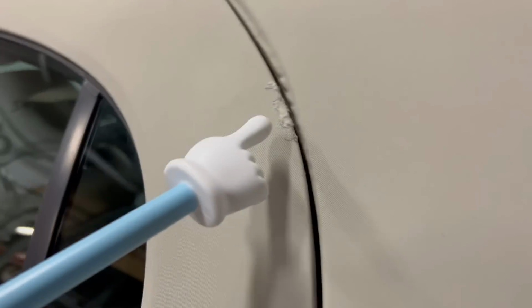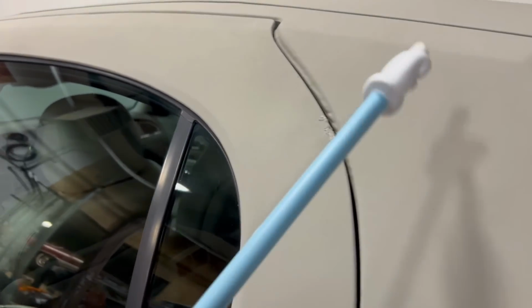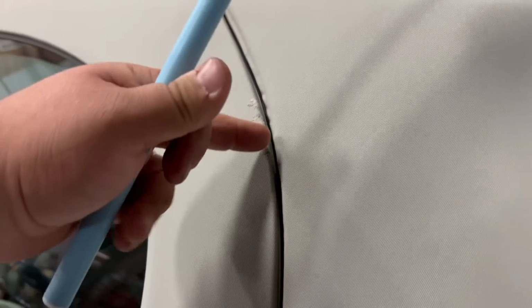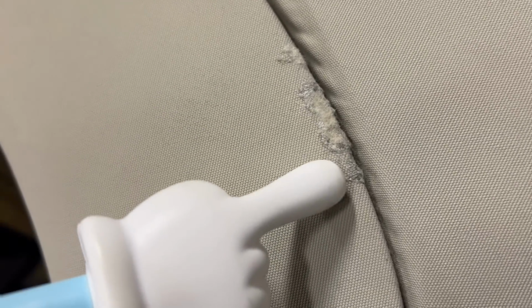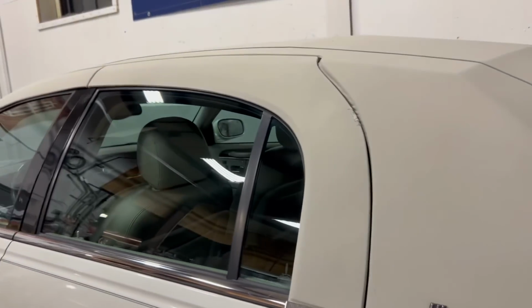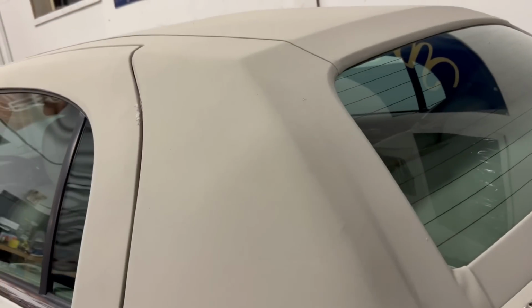It does have a spot on the edge of the top right here. I can see what happened here. This door got opened into something, and when the door opened, it definitely hit whatever it was opening into. This top edge got opened into something and kind of tore it up. And it looks like someone made an attempt to repair it by filling in the fibers there. But really, that's the only defect with the top on this car. Otherwise, in great shape. No tearing or anything like that.